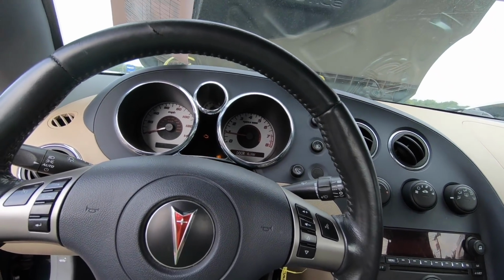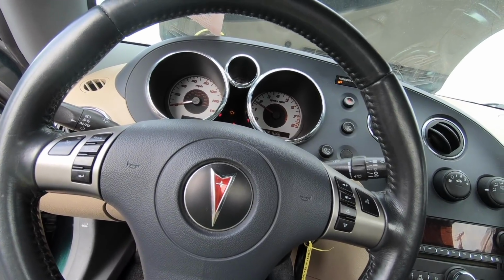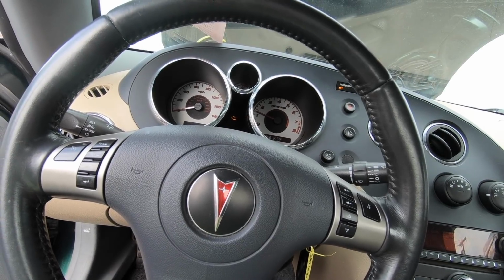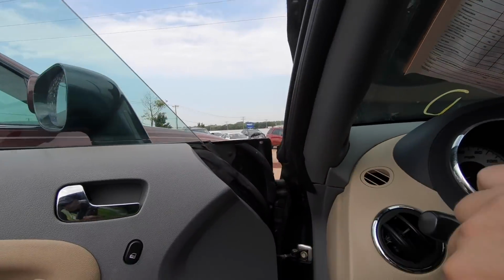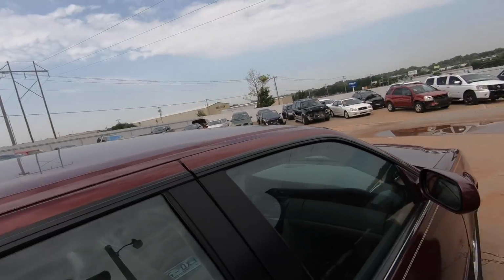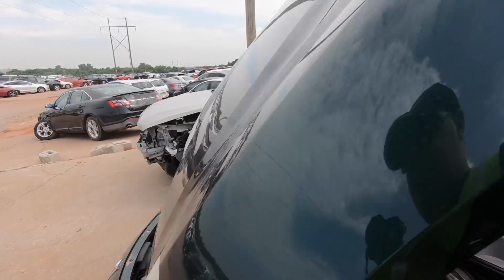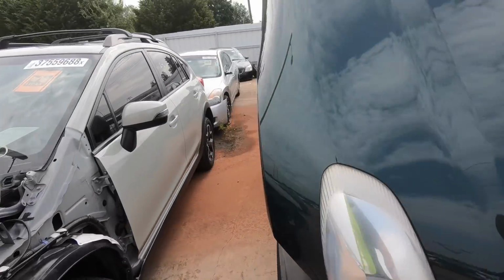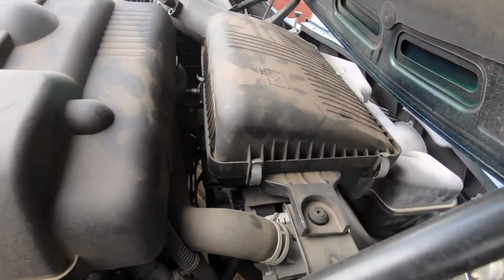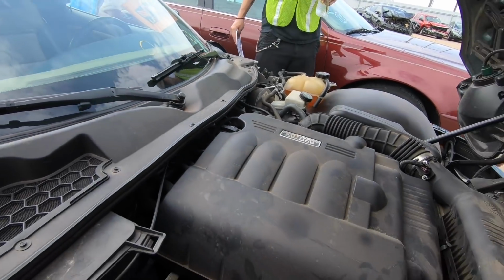I really want to bid on it, but that noise. I almost wonder if something is stuck in one of the pulleys or if it's got a bad pulley. It sounds like an engine issue, but it could just as easily be bearings going out in one of these front pulleys over here. It's really difficult to isolate.